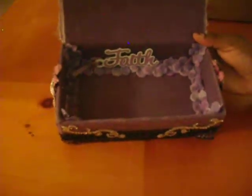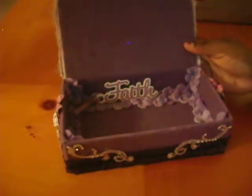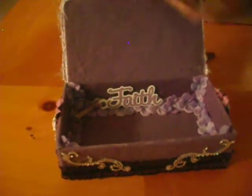And guys, here is the inside of the box. She just took flowers and glued them inside around the edges. And she put the word faith in the box. And I do love that. Thank you, Meka, girl. And guys, I am just getting started. Oh my gosh, Meka. Girl, you are the bomb.